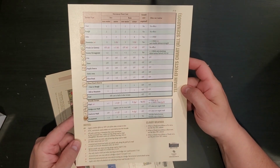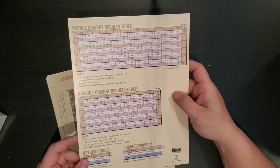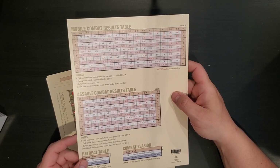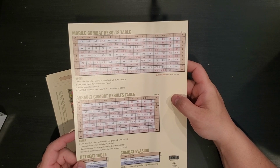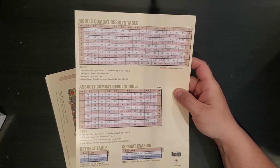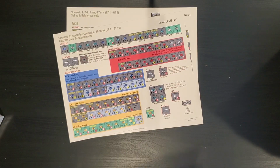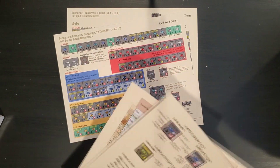Here's our TEC, along with our CRTs, combat results tables. There are two here: a mobile combat results table and an assault combat results table. Plus there is a retreat and combat evasion table. And we have scenario setup cards. I always like to see this kind of thing. You know, some games can't really accommodate these things for reasons of size.